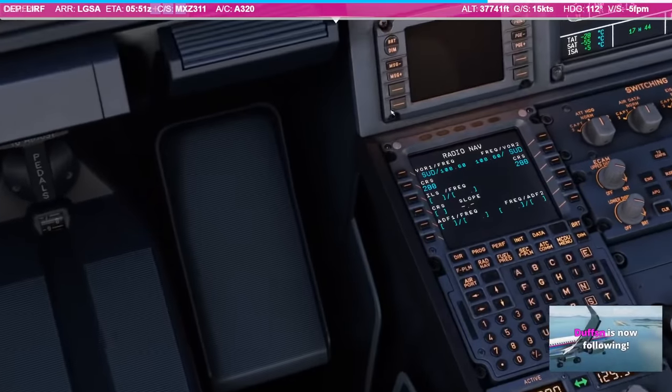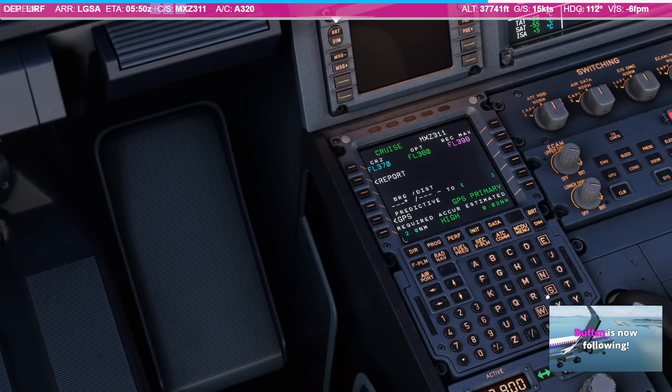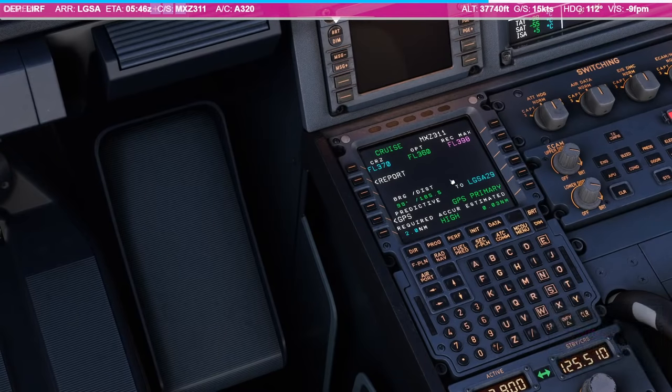So that is the RadNav page. That's all we need to do. Progress page. Here, I'm going to put the arrival airport and runway 29 threshold. So type in the airport and 29 for the threshold of that runway. Gives us the distance to go.